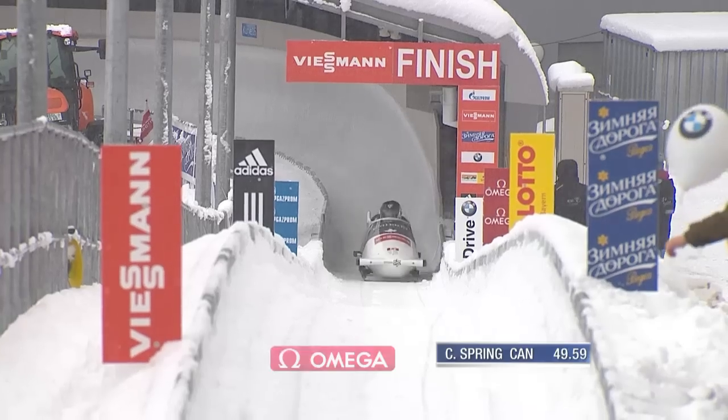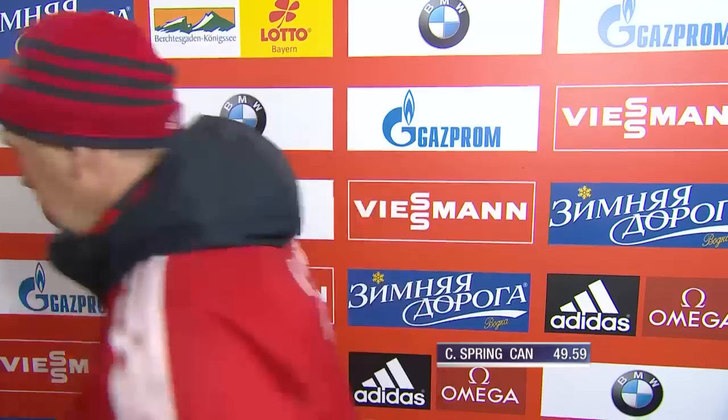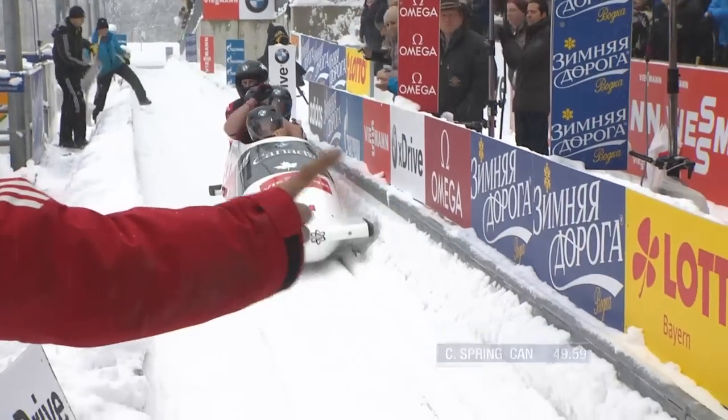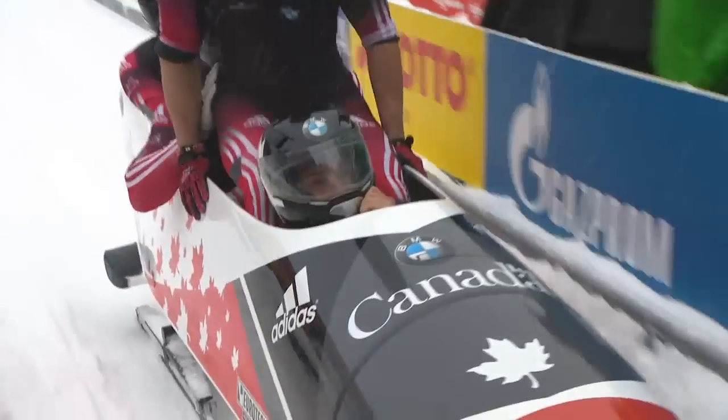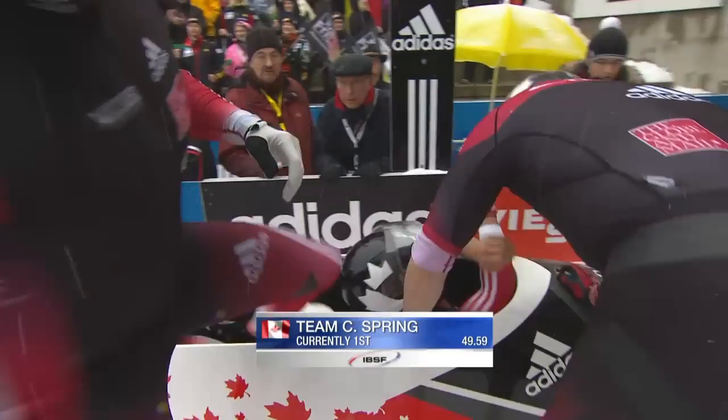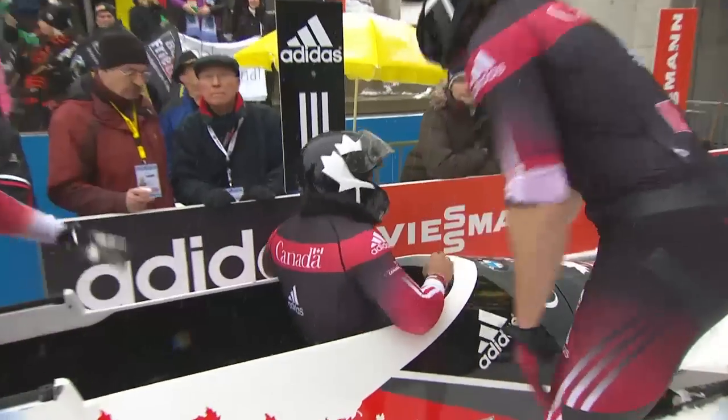He had a great run yesterday, but teammate Justin Kripps won the two-man race, his first ever podium appearance in two-man. So the Canadians are hugely excited about today's race on this track. A full second off the track record. The snow, the conditions, that's expected.